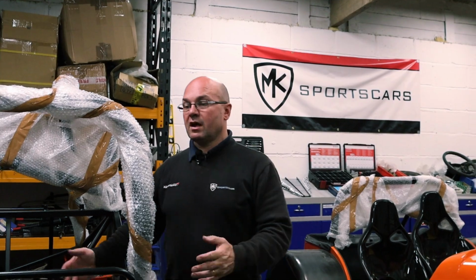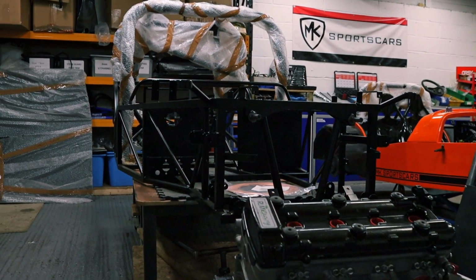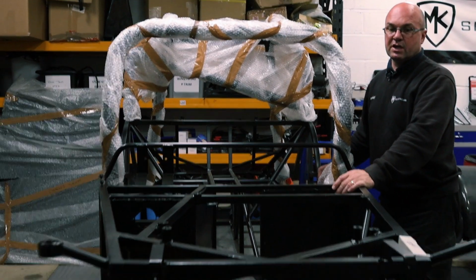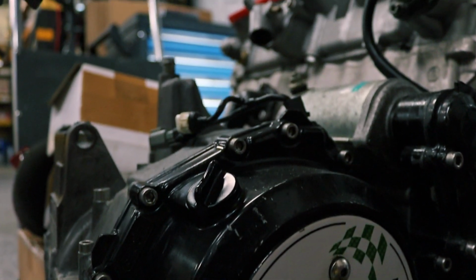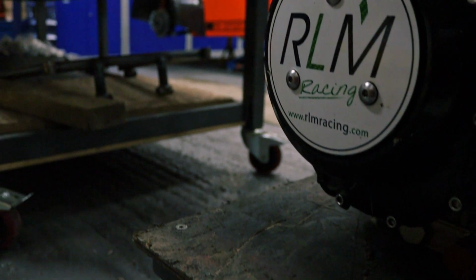Right guys, what am I standing over here? I'm standing over one of our Indy R chassis, built custom really for this customer here. Gonna have the awesome Hayabusa engine in it. Now that is a Gen 1 Hayabusa, but it has got a little bit of spice in it. It's 198 horsepower at the wheels, this bad boy.